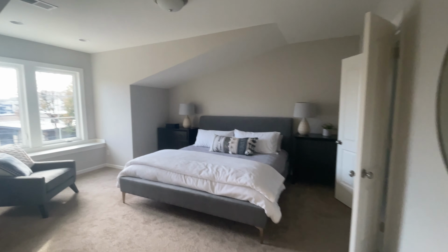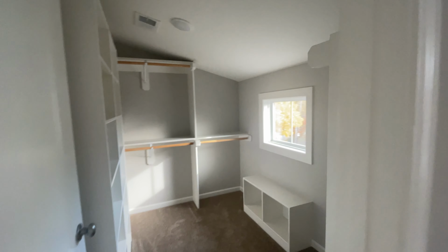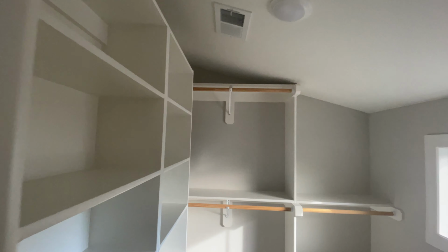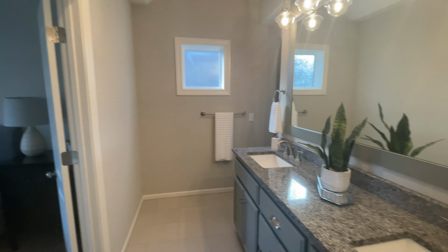Take a look at the primary bedroom with the walk-in closet. And here's a look at the ensuite bathroom.